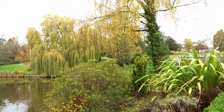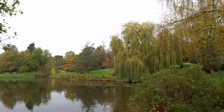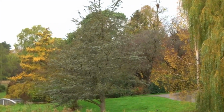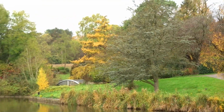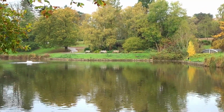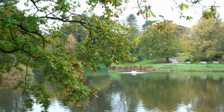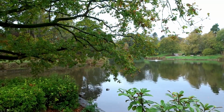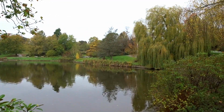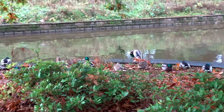The other side of the lake, and still a little bit of colour. The weeping willow's still hanging on. Got some nice colour on a couple of trees down there. Oh, it's amazing how one side of the lake's different to the other. Most of the ducks are all chilling on the island, having the Sunday morning lie-in.